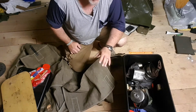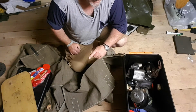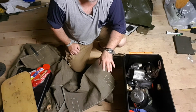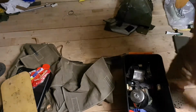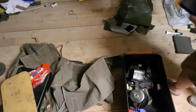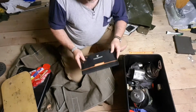Now my sleeping kit I won't get out because it's in a bag, but I'll probably repack that. And that's standard hammock and everything. I'll show the setup on the trip. One other thing I would recommend if you're into wilderness camping is getting one of these things. I think I bought this off Amazon, this one.